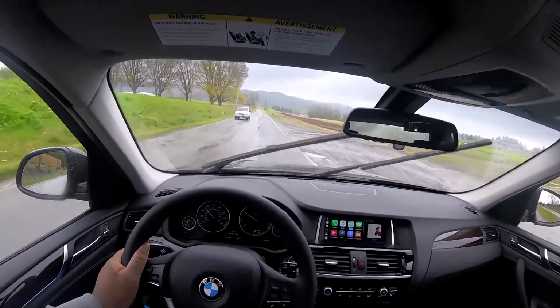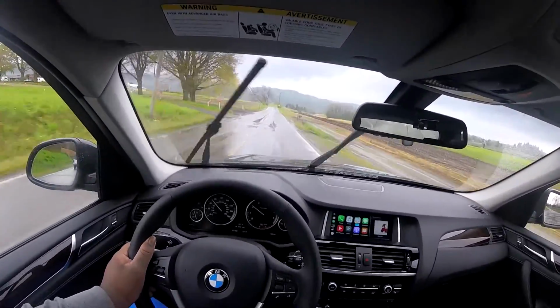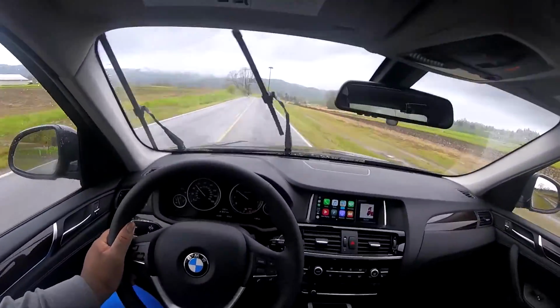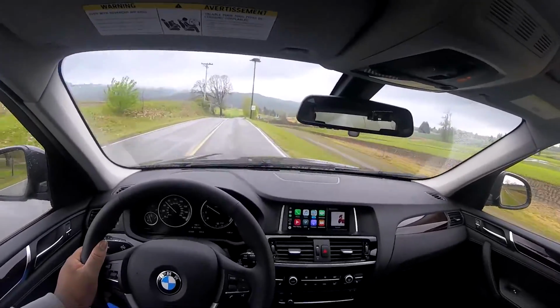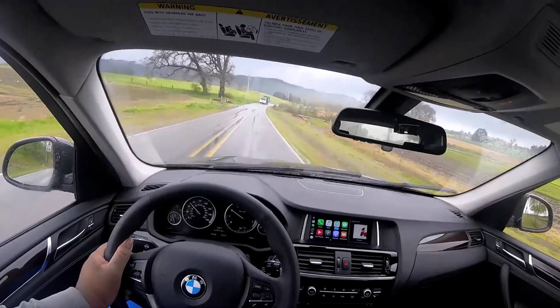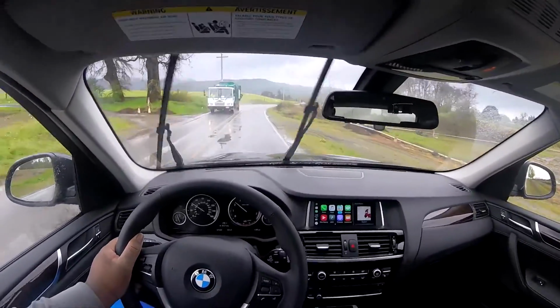What I can say though, down low, when you're between 0 and 60, 70 miles an hour, it feels pretty quick. But if you get anywhere above that, you definitely feel the 240 horsepower. So overall, this BMW drives really nice.